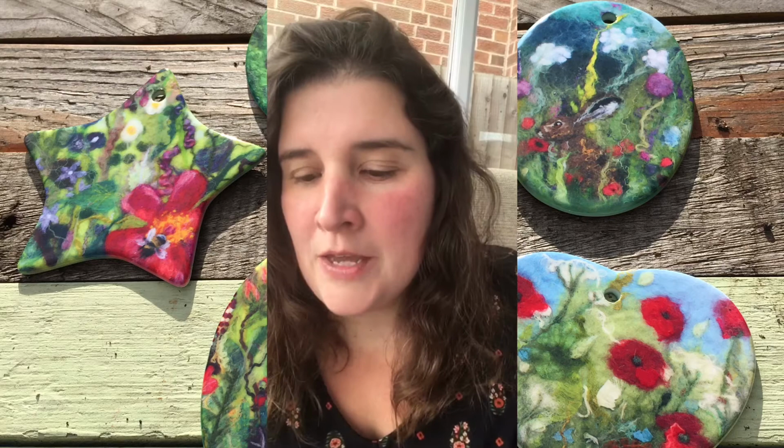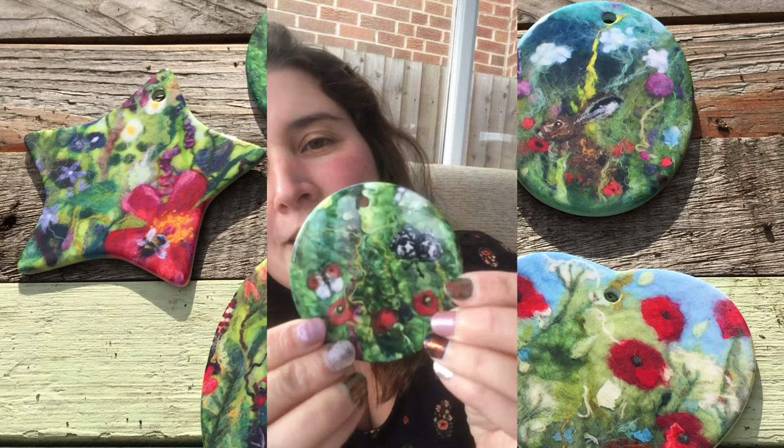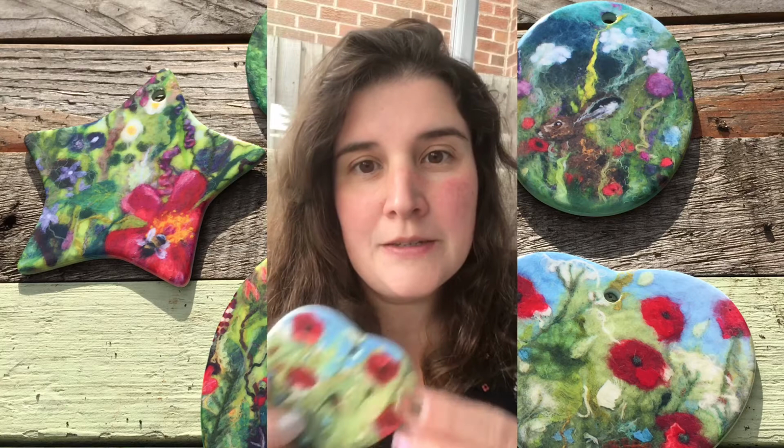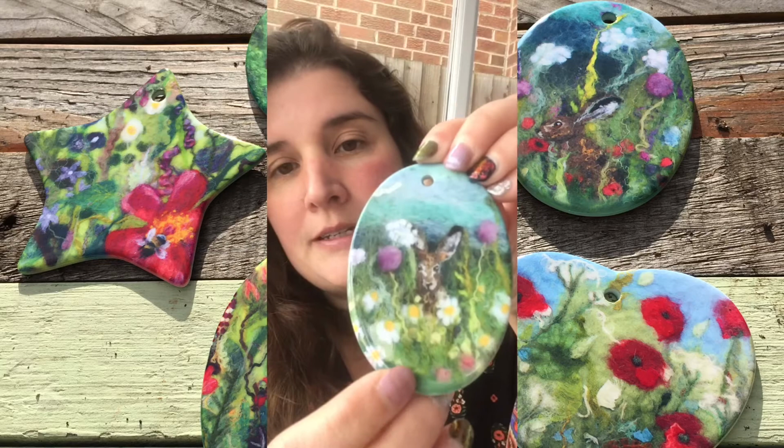And then I've got a lovely one with butterflies on it. So you can see the swallowtail butterfly there, and some lovely butterflies on the back from my blooming butterfly picture. And then, because poppies are definitely popular, especially around this time, is my poppy design on both sides, just different excerpts from that. And then, because everybody loves hares, I had to make one with my summer hare pictures on it. So we've got a little hare that side and another hare that side.